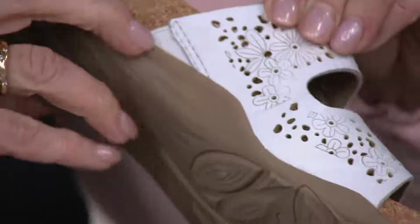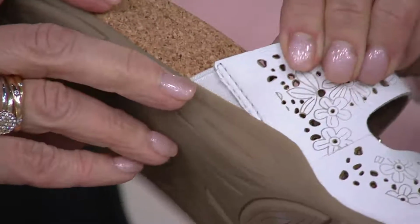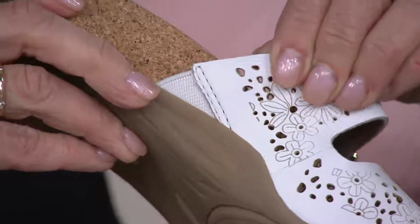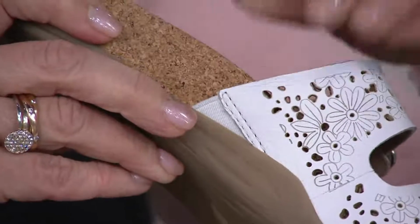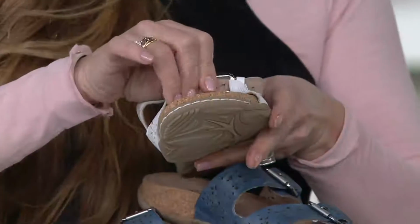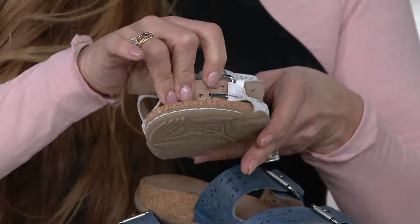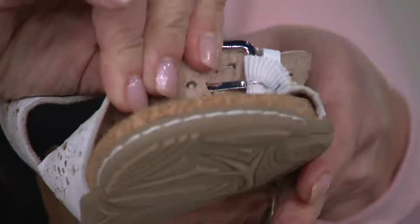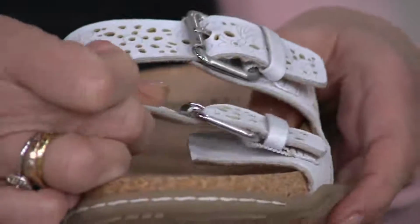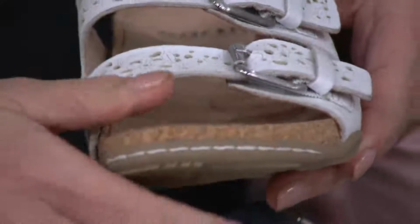Another reason why you know it's Earth, we have this little piece of goring right here. That's a comfort feature. It's very subtle, but it's what allows the shoe to move with you when you're walking. So it's not flopping. Yes, and once you get into this, you'll realize you're going to want to do a lot of walking on it. Back to the buckles. The buckles both have this little piece of goring behind it, which means it's going to move with you when you walk. And I've kind of opened it up so you can see it there.